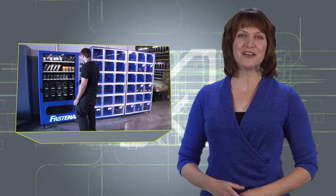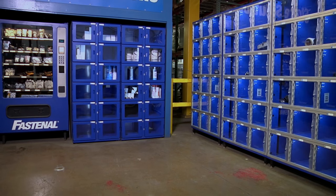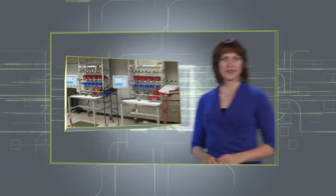All of these supplies end up in Fastenal vending machines all over the country, allowing thousands of their customers to have a more efficient way to distribute and account for high-use supplies. It's been a great experience working with the Matthews Automation Group, and we're looking forward to fine-tuning our distribution model here for future expansion sites.